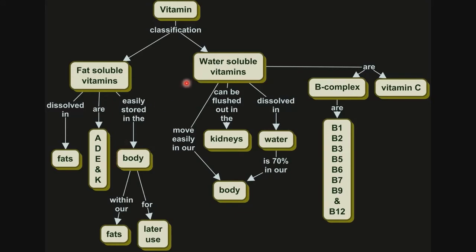On the other hand, the water-soluble vitamins can be dissolved in water, hence they're called water-soluble vitamins. Remember that the human body is made up of 70% water. Therefore, these water-soluble vitamins can move easily in our body. However, unlike the fat-soluble vitamins that can be absorbed in the body tissue, these water-soluble vitamins can be flushed out in our kidneys. The different water-soluble vitamins are vitamin C and vitamin B complex. The vitamin B complex are the following: vitamins B1, 2, 3, 5, 6, 7, 9, and vitamin B12.